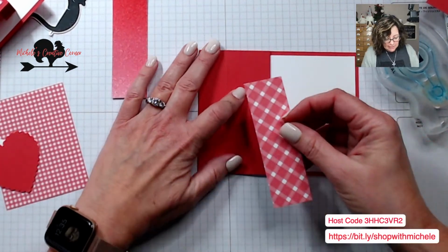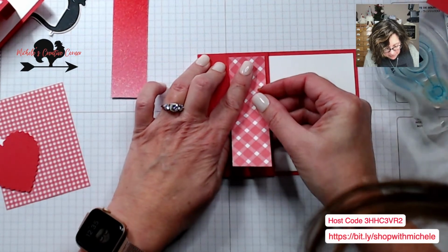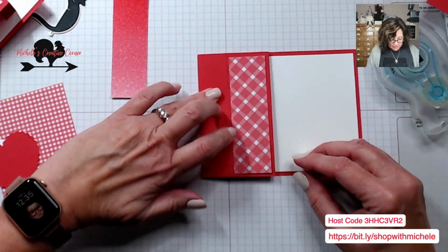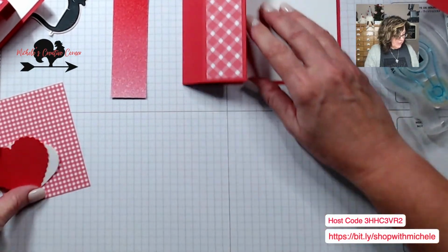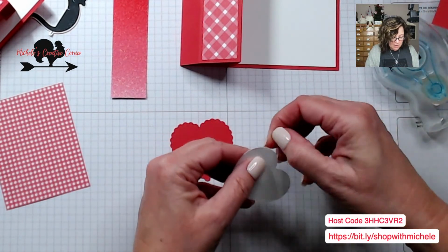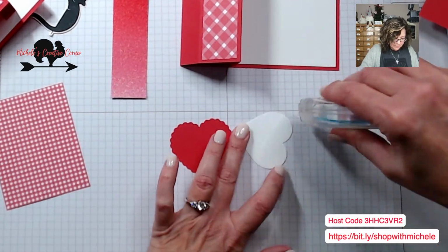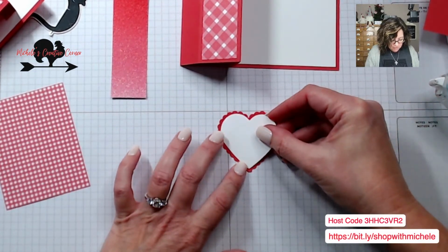And all right, because I kind of want to line this up a little bit. I'm sticking my head in the camera, I'm sorry. Oh, there goes GPS, and he's going to stop here today. So prepare for security to be activated. All right, I punched my hearts. That punch doesn't always punch the cleanest. And I'm going to put those on.